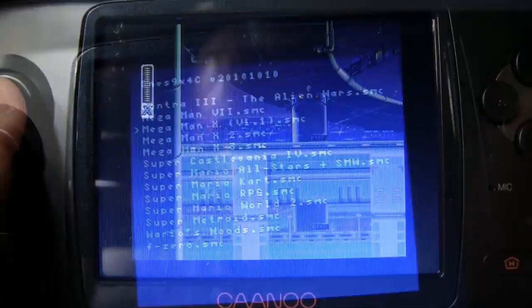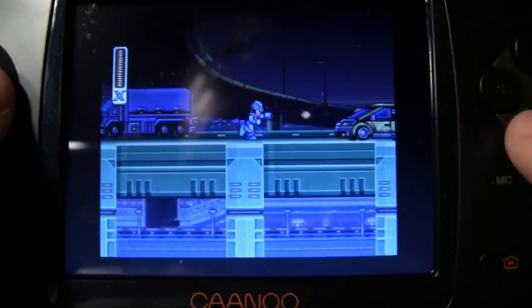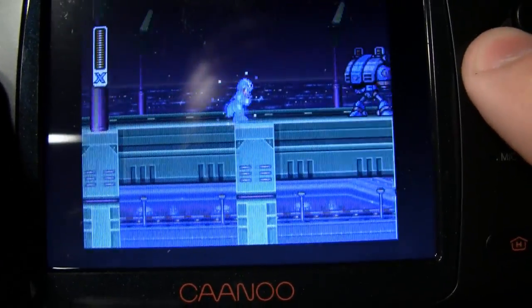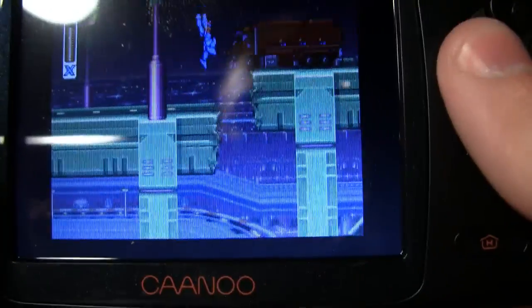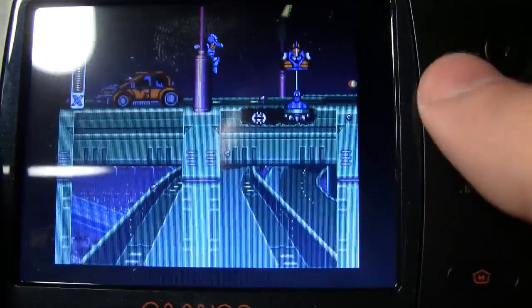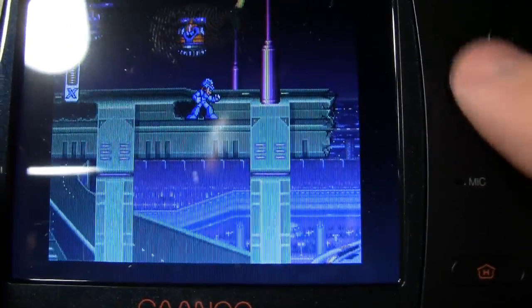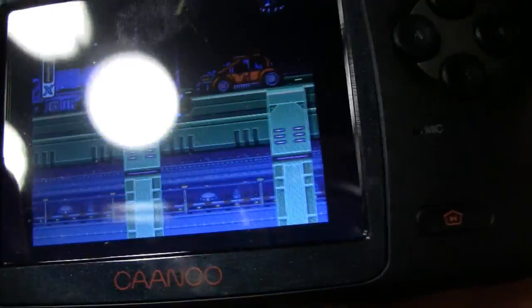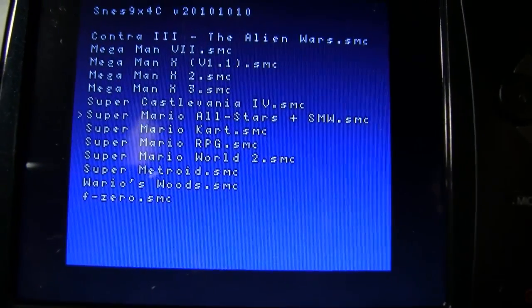Let's try Mega Man X. Now the frame rate's starting to suffer a little bit. Overall, not too bad. After seeing Super Mario RPG, I was expecting it to be a little worse. Frame rate definitely could be better, but again, not as bad as I thought it would be. So, yeah, there's that. Let's try one more Super Nintendo game. Super Mario All-Stars.